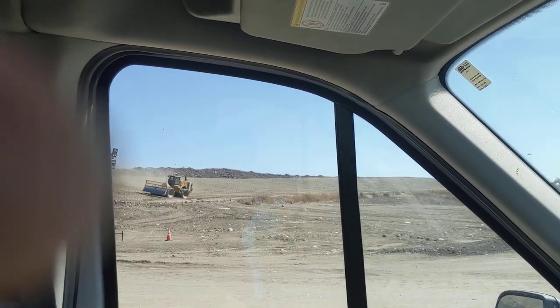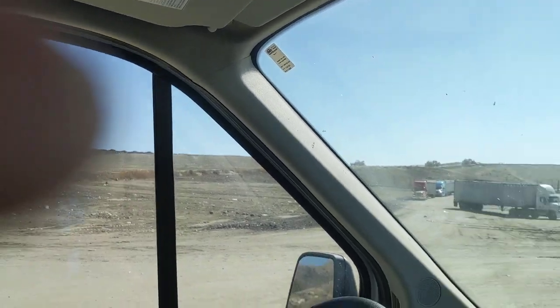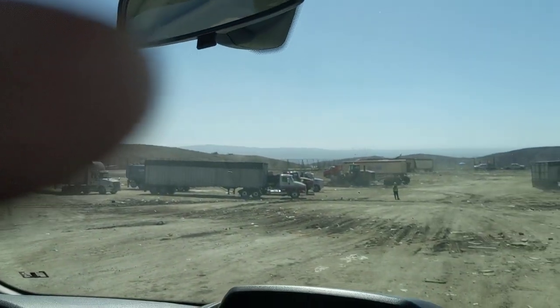Do they refuel with gas here, or do they have to get it somewhere else? I think these are all diesel. We do have a diesel fueling station down below. Yeah. Okay.